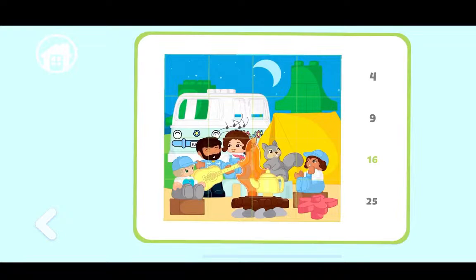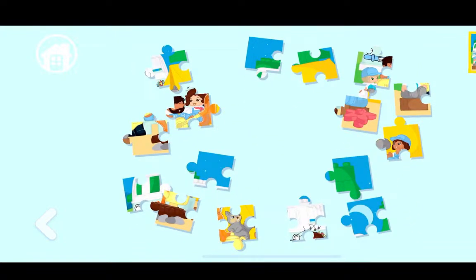Oh, and here we can assemble the puzzle. Let's choose how many pieces to divide the picture into: 4, 9, 16 or 25. I think I want to take 16 pieces. And now we need to collect all the pieces into a picture. Let's do it.